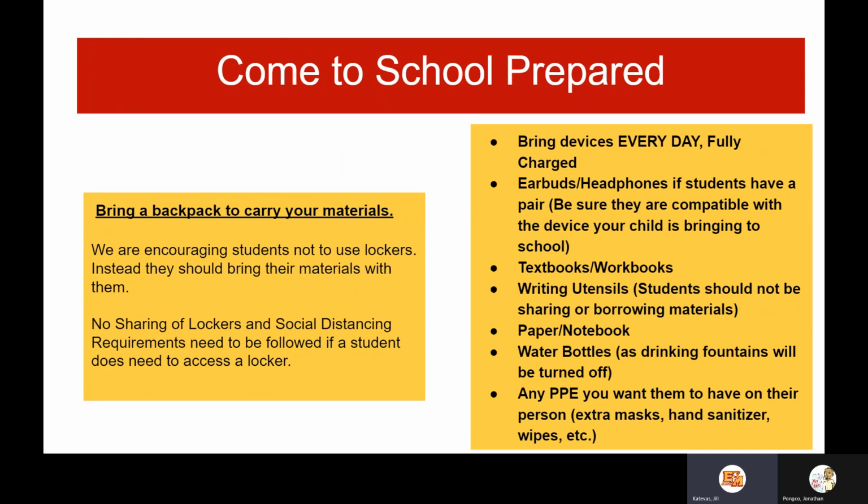Also, our drinking fountains will be turned off for obvious reasons, so it's important that your child have water with them if at all possible. We will have water bottle refilling stations and be distributing some water bottles during lunch, but if students need to stay hydrated more throughout the day, they should bring with them what they need. Also, you may want your child to have their own PPE equipment. So if you want them to have hand sanitizers, wipes, or whatnot, you can send them to school with those items as well.